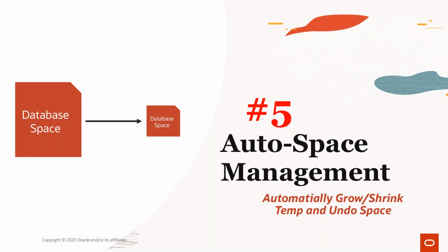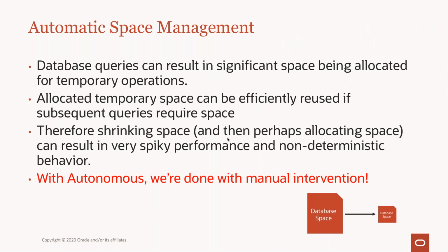Okay, so auto space management. Database queries can result in significant space being allocated for temporary operations. So if you're running a complex analytic query that has lots of joins in it, joins take up a lot of space because you have to build these intermediate structures that first we will attempt to allocate in memory, but if memory is not big enough, we need to spill over and allocate space on disk. And that's what we call, in that example, our temp space, okay?